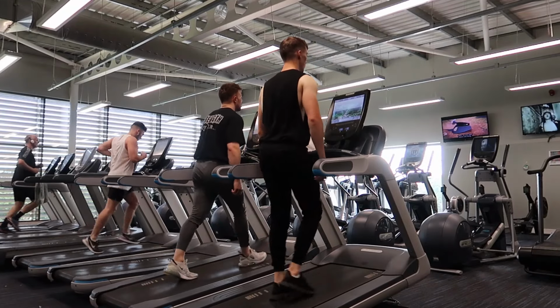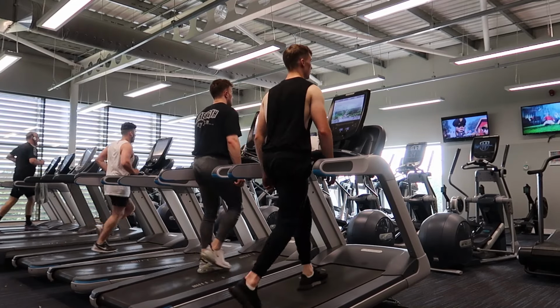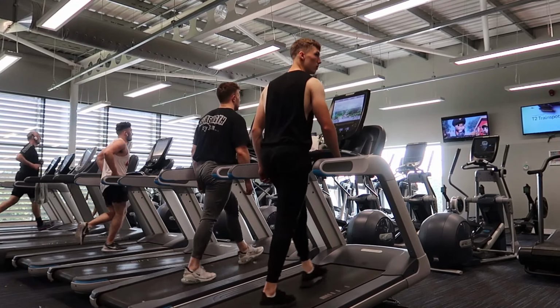Complete pool session in the bag, 45 minutes of incline walk cardio done as well. Me and Cam had a very, very long session. I feel like we were in there for hours. I think we were in there for about 3 hours.